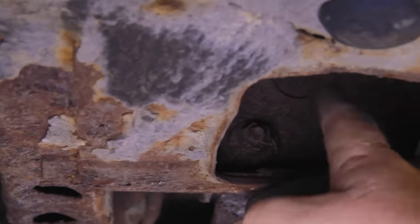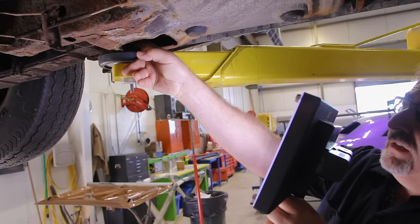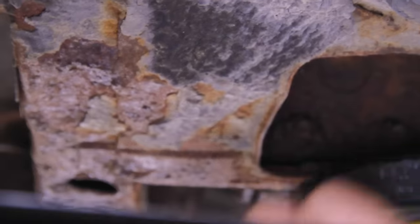See the little oval hole, the round hole medallion in it? And you can see that it's an extra piece they added in there. There's one on both sides of that.